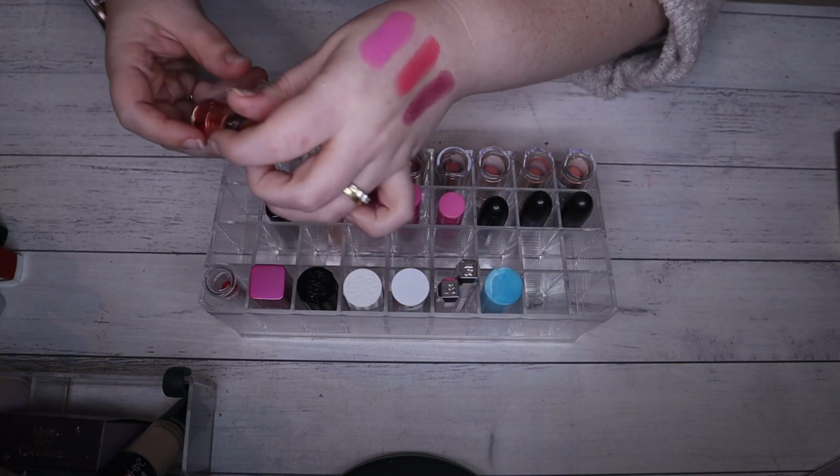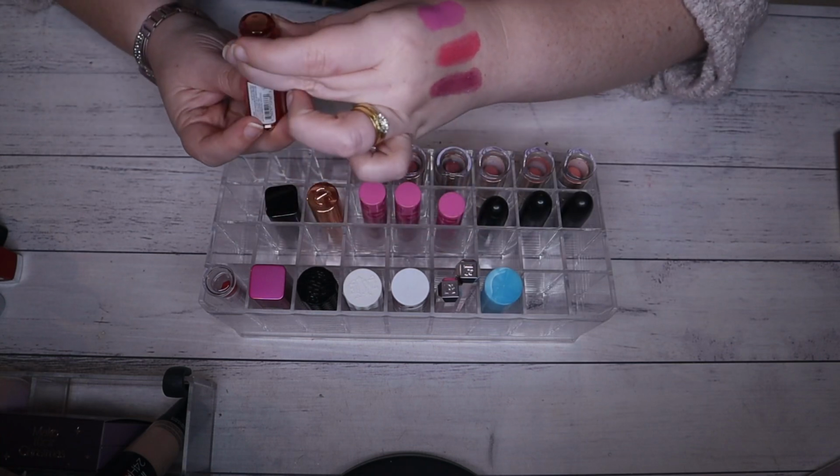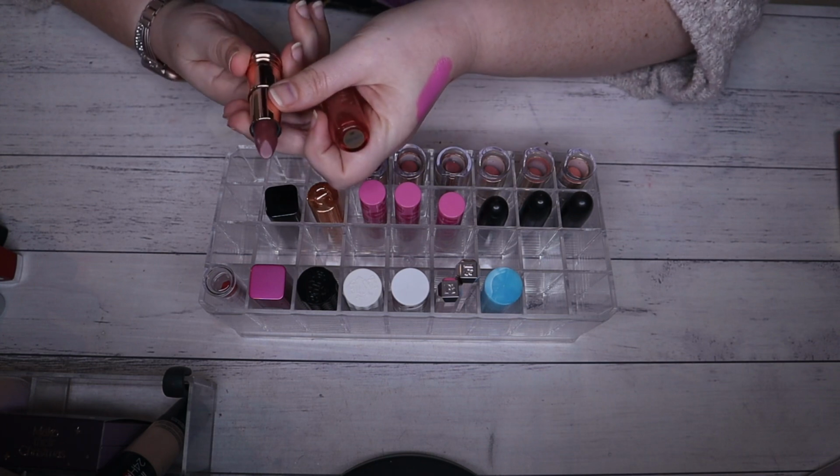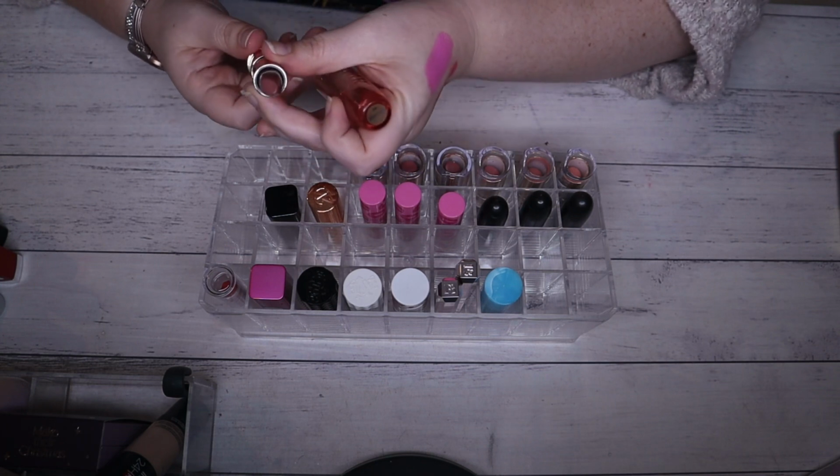This next one here is from Flower Beauty, and this is in the shade Blush Rose. Now, I actually haven't had a chance to use this one yet, so I am going to keep this.